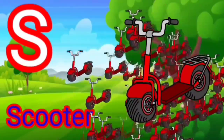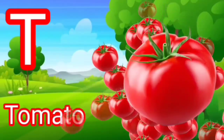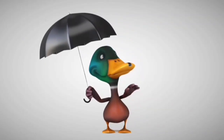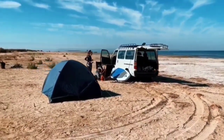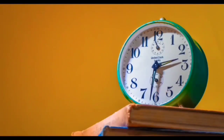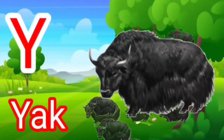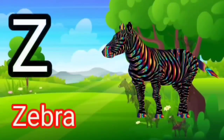S for scooter. T for tomato. U for umbrella. V for van. W for watch. X for X-mas-tree. Y for yak. Z for zebra.